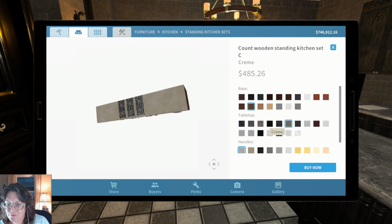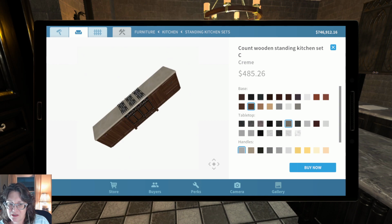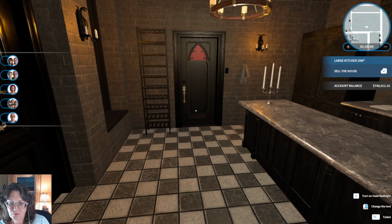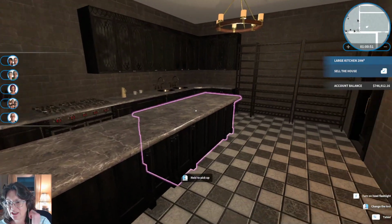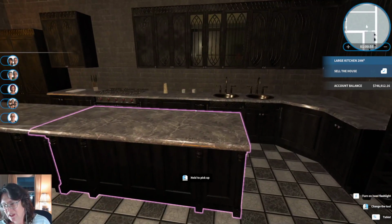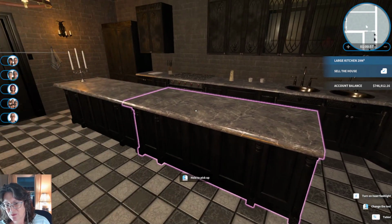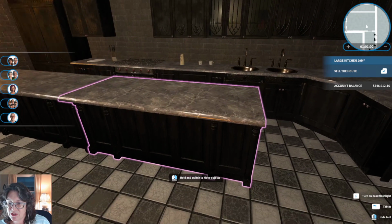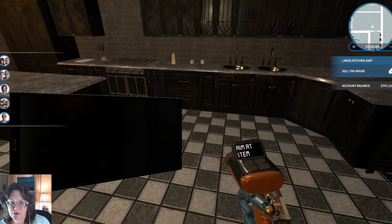Cream? Probably, I think. So I want it to be like, obviously this is not going to look like a castle, but I'd like it to be as close as possible. So let's start with these and see how that goes.